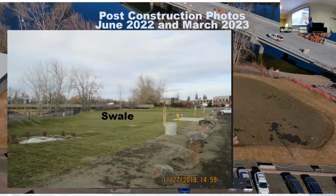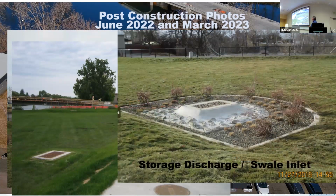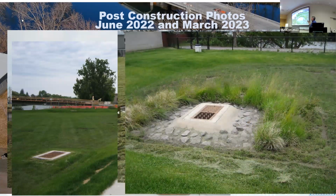So there's right after construction, and there's, I think, last year, what it looked like. So it's staying pretty green. It isn't terrible. Certain times in the summer it dries out, but it's not too bad for a park-like setting. There's the structure, how it looked originally, and then here's last year. So weeds are kind of growing up, but the armoring is still there, so it's not having any erosion problems or anything.